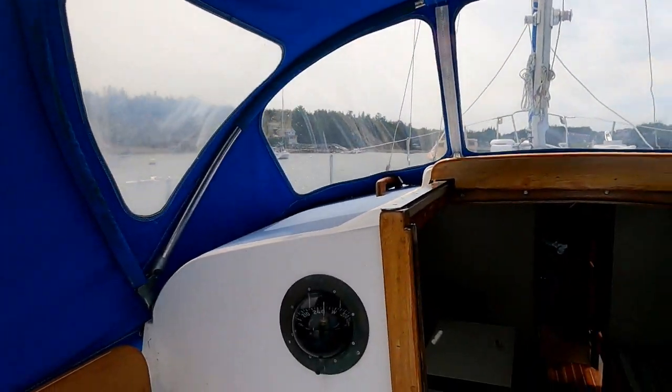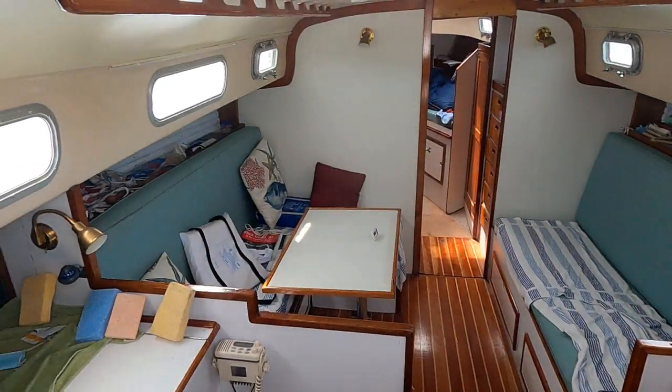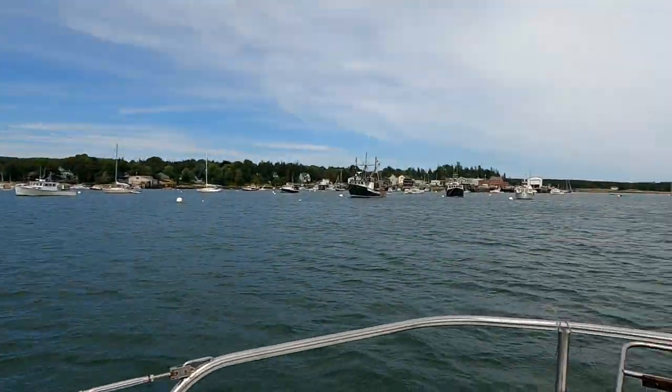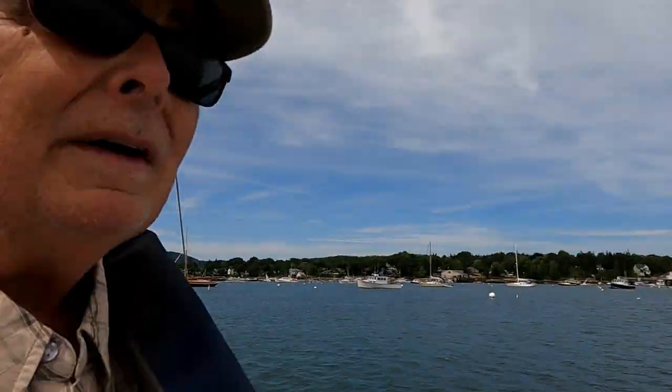And as you can see, nobody down below, nobody but me on deck. So time to head out and see if I can get the boat to move under sail. Well, I'm off the mooring and starting to maneuver to get out of the harbor and set sail.